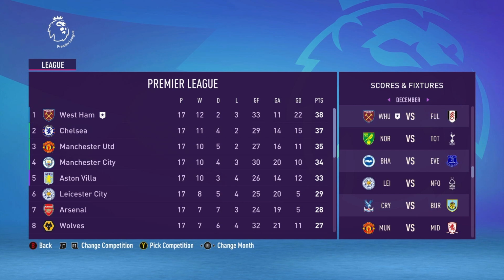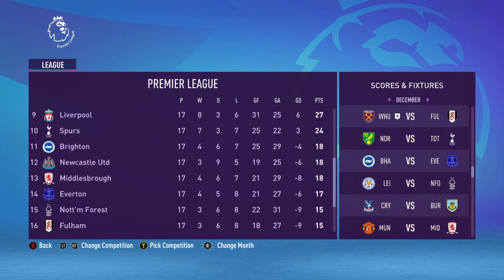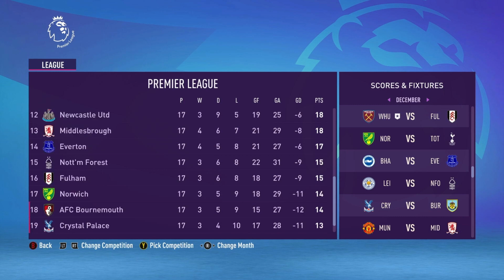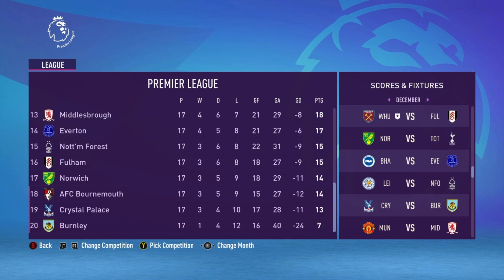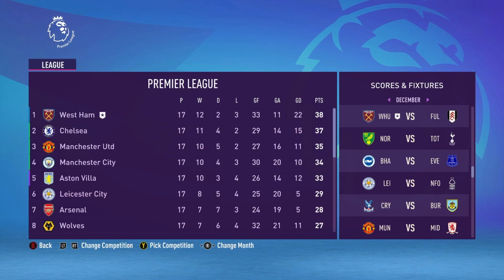You see us on top of the league there. We're hosting Fulham, who are down in 16th here with 15 points from their 17 games. They are not far off relegation places. They're a bit far away from Burnley. Burnley are struggling, apparently, other than when they versed Chelsea, when they got a point, apparently. I was saying in a couple of videos ago that Manchester City were ages back. They're already up in fourth. They're only 4 points behind us.